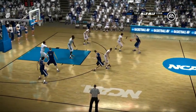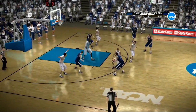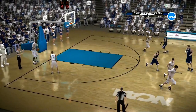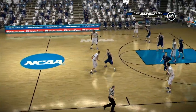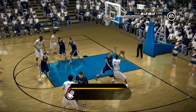Trying to get that ball movement, get that good spacing. Gave it up. He puts up the three ball. Drains it. Good fake. Let's go courtside. What do you got for us, Aaron?